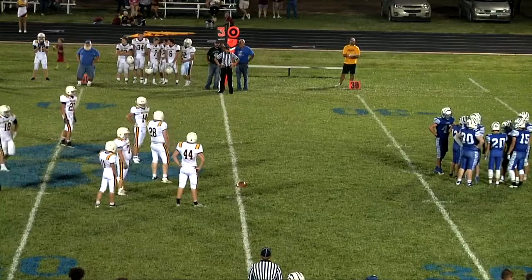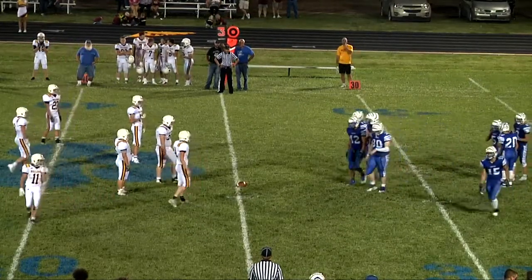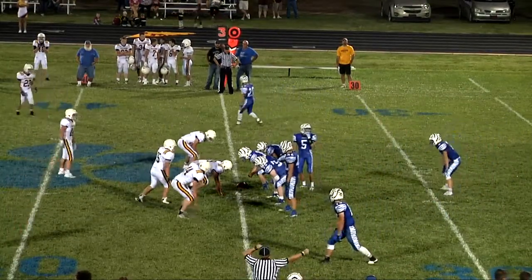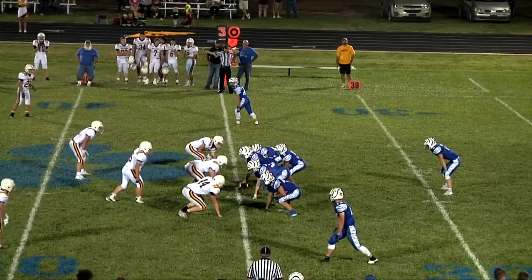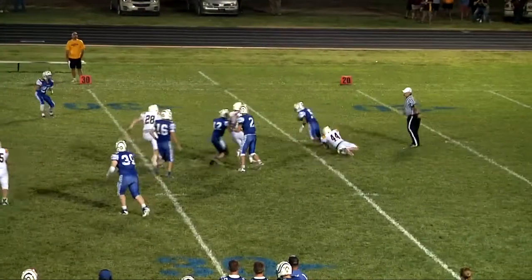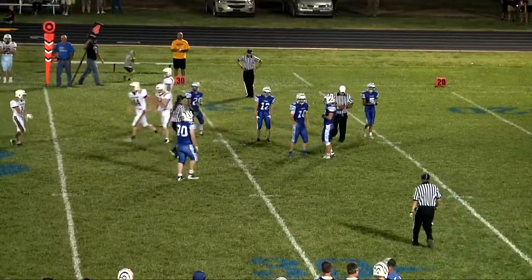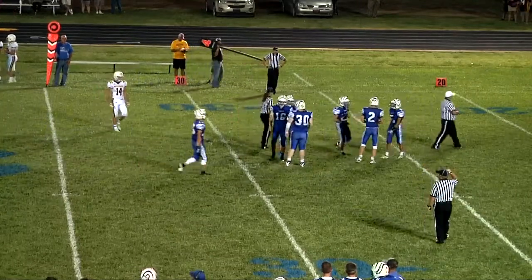The freshman quarterback for Stockton in the ball game now, Justin Knoll. Going under center, one setback. Knoll going back to throw. He's under pressure and can't escape the tackle. He had a guy down there. Yeah, Baser was open. Cameron Miner coming off the end for the sack for the Bulldogs.